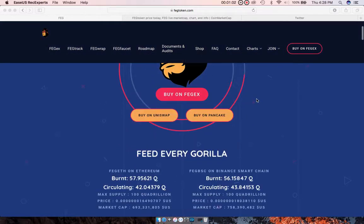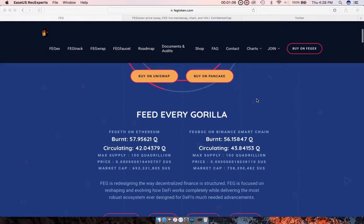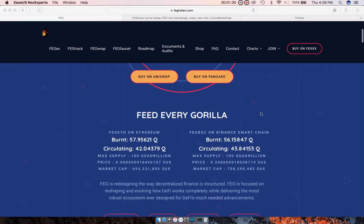So first off, here's their website, fegtoken.com, okay? Here you can see at the top, they got tabs for FEGX. This is a FEG exchange. It's kind of like a swap, but you can buy different coins and stuff there. FEG Track, FEG Wrap, FEG Faucet, roadmap, documents, and audit, shop, and so on, okay? Now, currently they have a Uniswap button and a PancakeSwap button, so they're on Binance Smart Chain and ETH, okay?